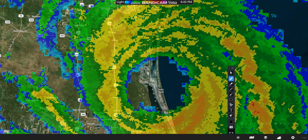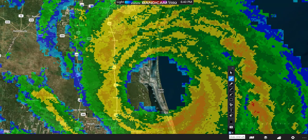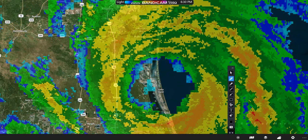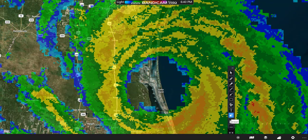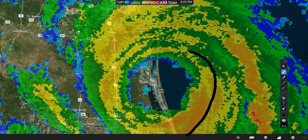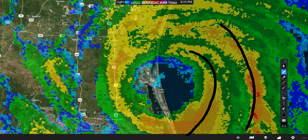I literally wish I could be in Padre Island just to look up and see how calm it is inside the eye. But watch out, because in 30 minutes to an hour, things are gonna get pretty hectic for you guys. The worst part of that eye wall is gonna come in, and then maybe another band behind that, which is a rain band. It could be almost like a second eye wall trying to form.